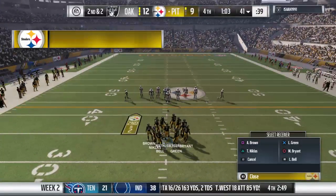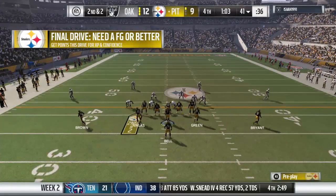2 yards to go here on second down for the offense. You got a lot of yards to go.